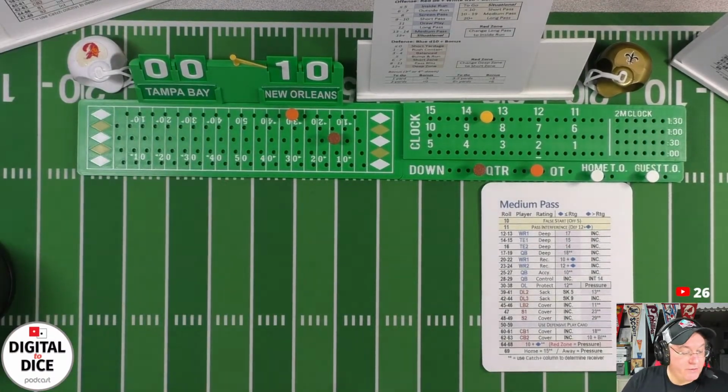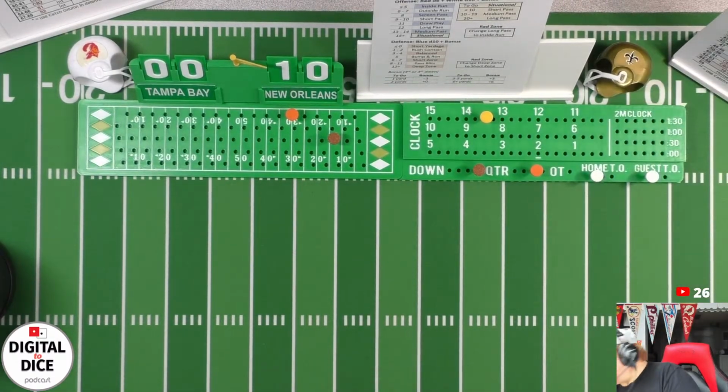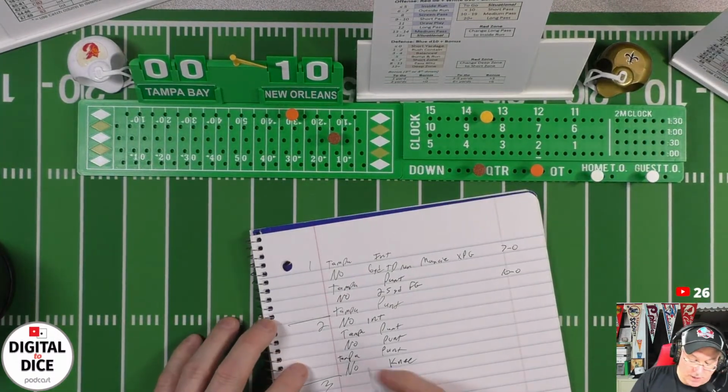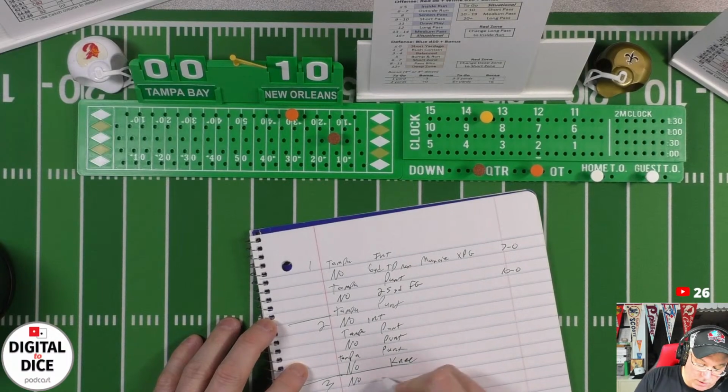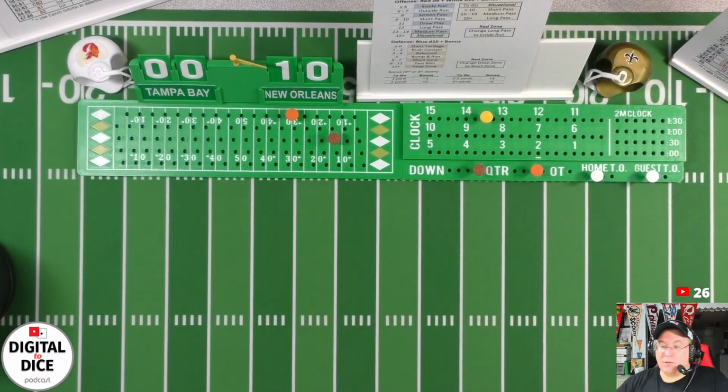And that's how fun this game can be. So now we're going to have to get a New Orleans punt here. So again, I'm just kind of keeping track of the drive. So in the third quarter, we got a New Orleans punt to start the third quarter, and the Buccaneers get the ball back.